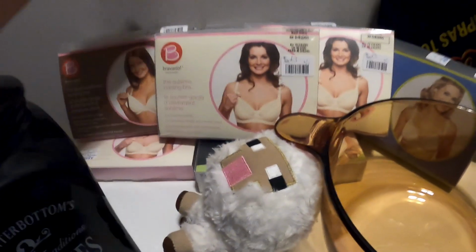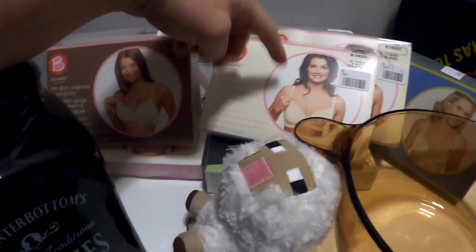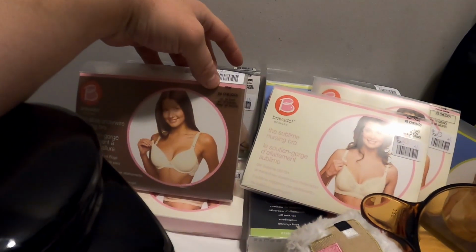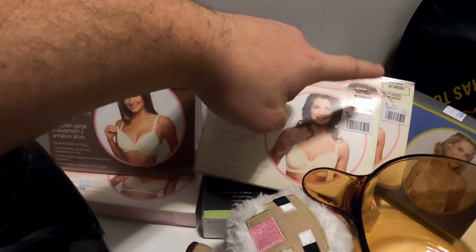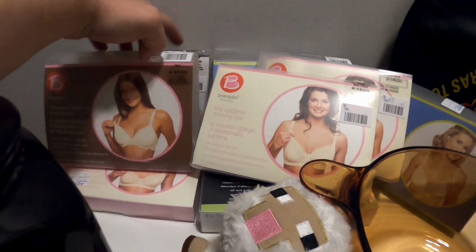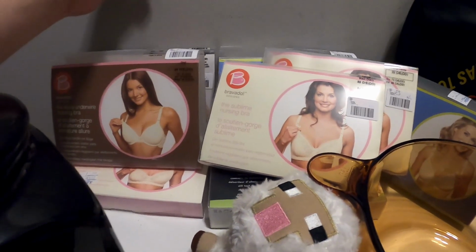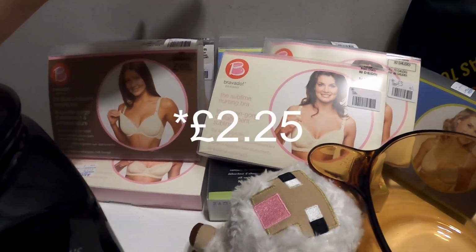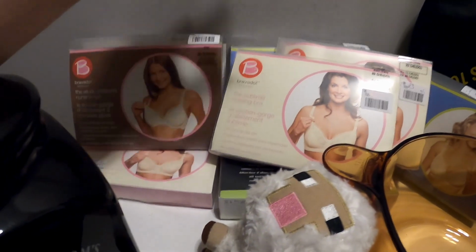And then we got these nursing bras. We got quite a few of these. What was there? 1, 2, 3, 4, 5, 6, 7, 8. 8 of them. They're all the same size, apart from this one, which is slightly bigger. And I didn't pay £3 each. I asked if they'd do a little bit better, and they did them for £18. So they should have been 3, 6, 9, 12, 15, 18, 21, 24 quid. And I got them for 18. So not bad. So what's that, about £2.60, 70-ish, something like that per item. So not too bad.